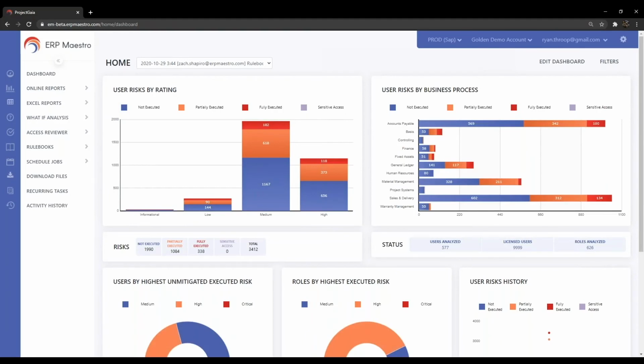All right. So this is the ERP Maestro Dashboard. This is the first thing any user sees when they first log into the environment, because this is the most important data that you'll want to view. You want to understand on a daily basis what risks are impacting the enterprise. So I'll go through a couple of different widgets here on the dashboard.